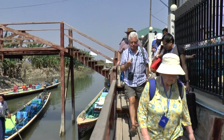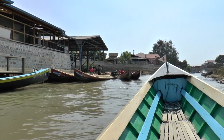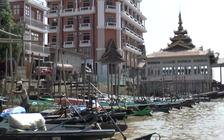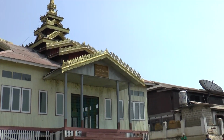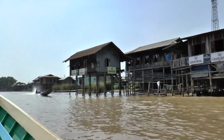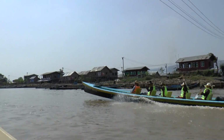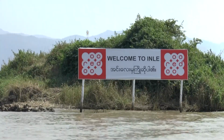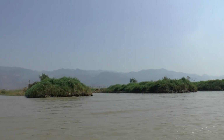Just a short distance away, we came to the landing stage, where we were met by the fleet of longboats in which we were going to spend a lot of time over the next couple of days as we explored the Inle Lake area. We set off downstream, passing interesting buildings and other river users. After a few minutes, we came to Inle Lake, a freshwater lake 13.5 miles long and up to 7 miles wide, though the surrounding marshlands make it seem much bigger.